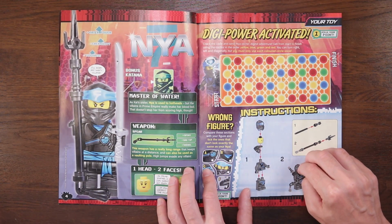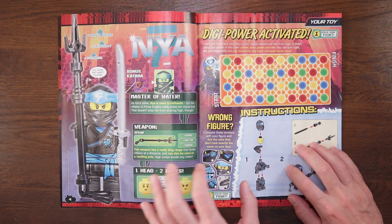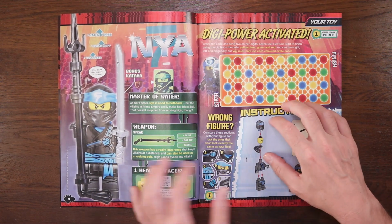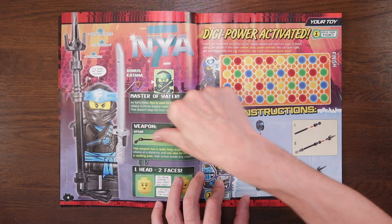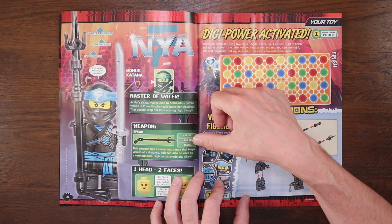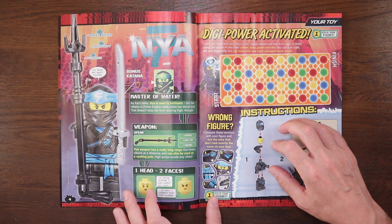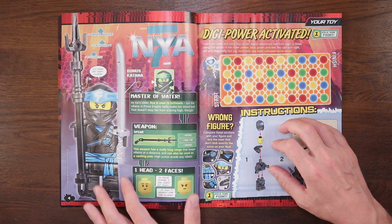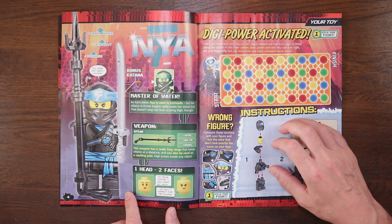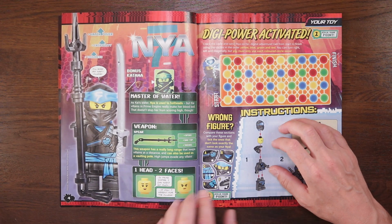Quite like it. So here we are, turning over the page, and on page 4 we get ourselves a profile of Nia with details of her weapon of choice. So there's the katana that I was talking about. It looks even better, this one. Over here it tells you a little bit about her spear. It's a spike with a side tip and a tassel at the end there, just to kind of soften it a little bit and dress it up. We get details of her head that comes with the minifigure as well. 1 head, 2 faces. That looks pretty good actually. Never spotted that before, but she's got a little detail there on her right cheek, which is kind of cool.